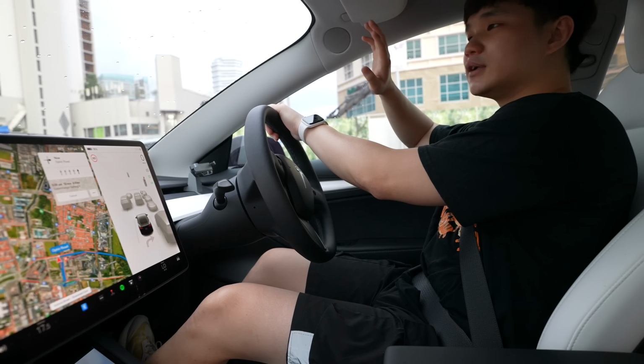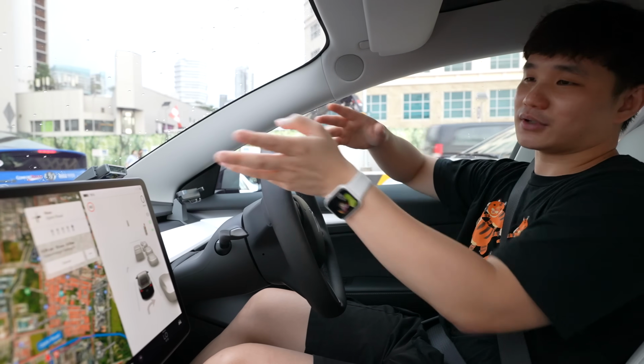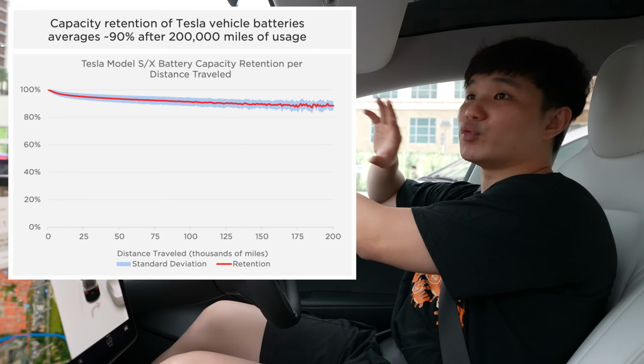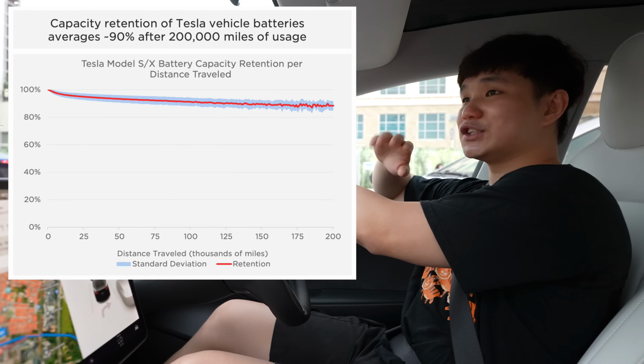So that's battery degradation, and the battery also does a bit of magic to understand how much charge it can hold over time. I think during the first year you see a bit more degradation, and then slowly it will even out across the years. So it's not a linear thing.